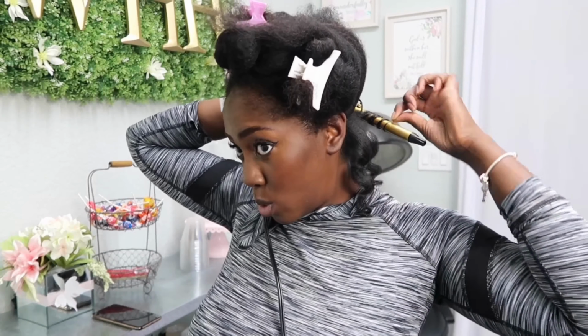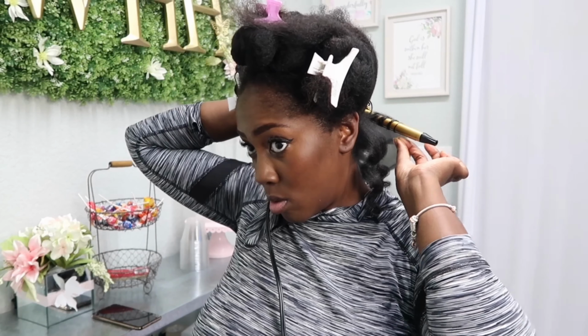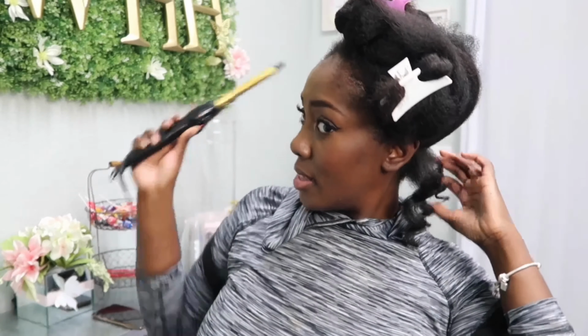Keep it moving. Whenever I wrap my hair, I count to 7. 1, 2, 3, 4, 5, 6, 7, and then I let it go. And see, this is what you want. You want a really tight curl. These are a little bit looser than I like them.